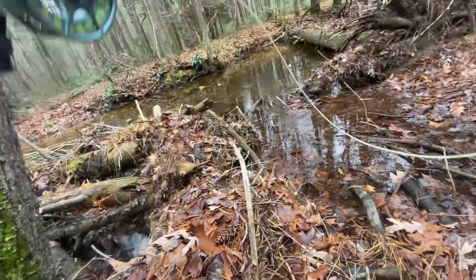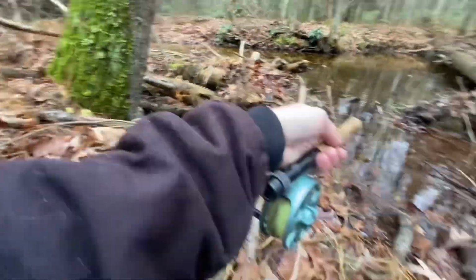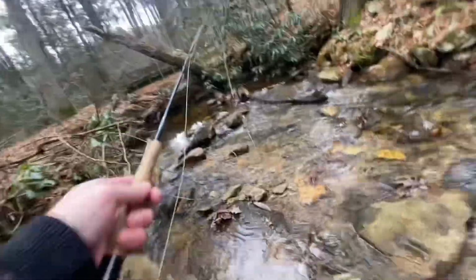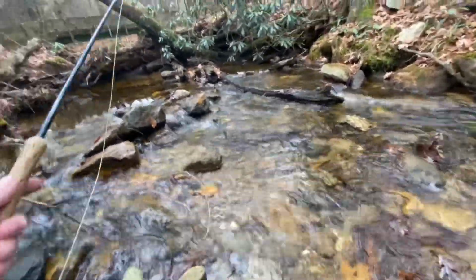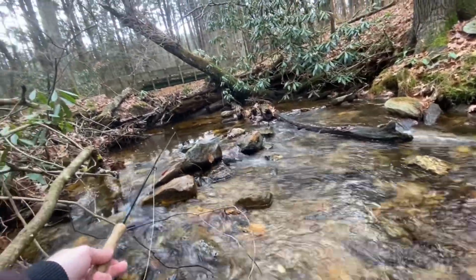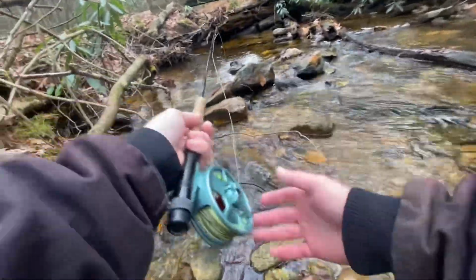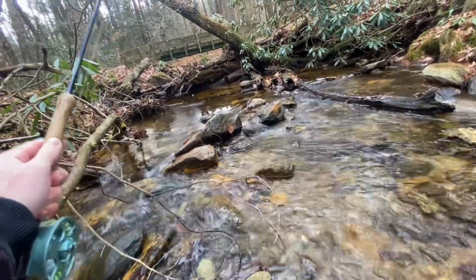Looks like we have another fish that's biting over here. Maybe not quite as big, but it looked like it was a little bit bigger than just a minnow. Oh, that was one. See if we can't get him this time. Might not come back for it, and now we're stuck.